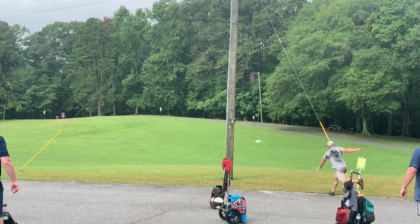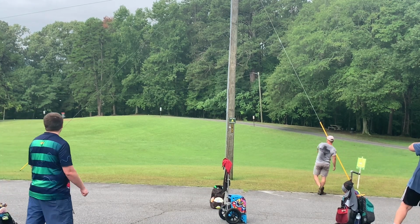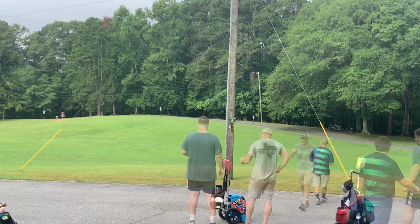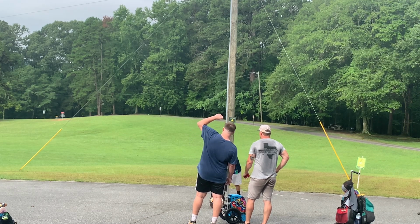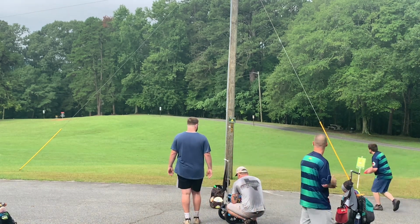His partner Philip Murray here is going for that one. Trying to get them another stroke on, folks. Great line. Just a little bit long. That one's looking really nice. That's TJ McNally, good buddy of mine, and he just puts it on the pin.